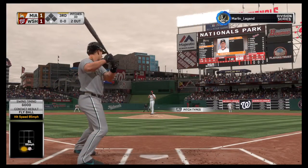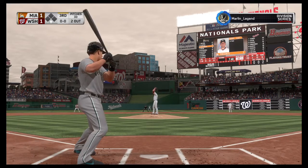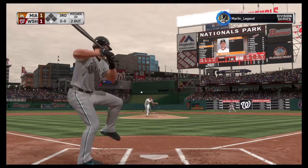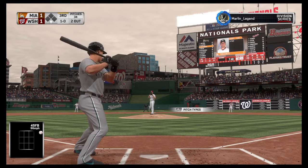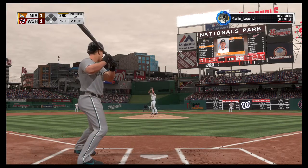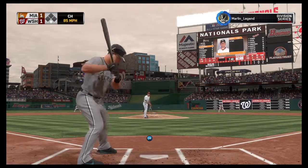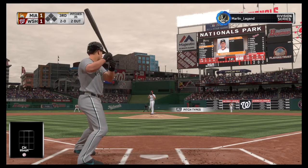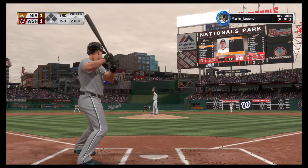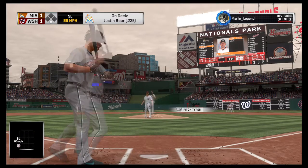Digging in for his second at-bat, JT Realmuto. JT 1 for 1 after a single his first time up. A fastball off the plate away. It's ball 1. The windup and the 1-0 pitch. And the changeup is way low that time. From the windup, the 2-0 pitch. Too tight with that one.